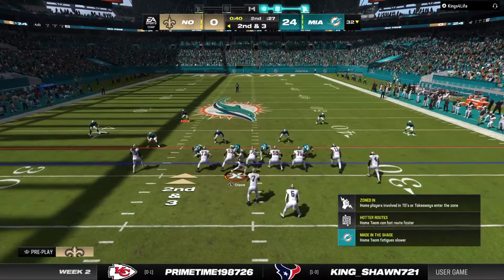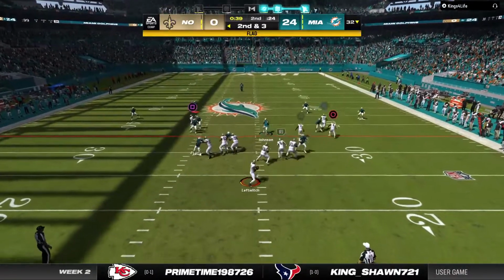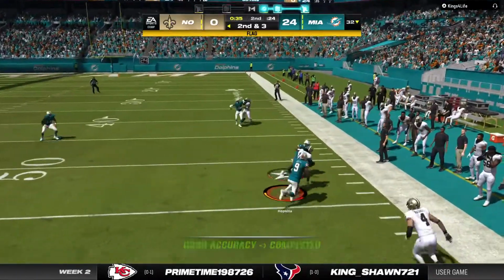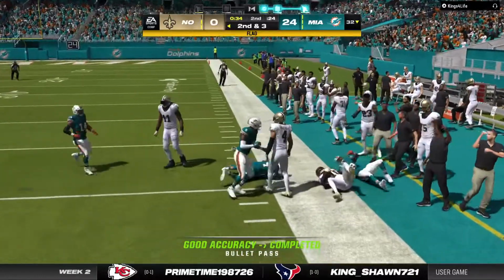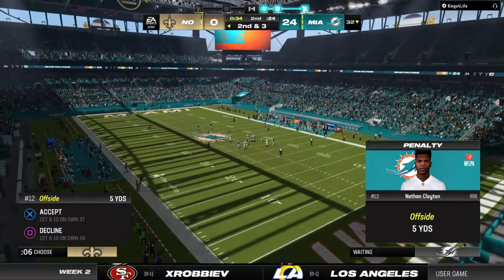In motion right, Olave. Flag comes in. This might be a free play. And the catch is made by Hopkins, and he'll go out near midfield at the 49.